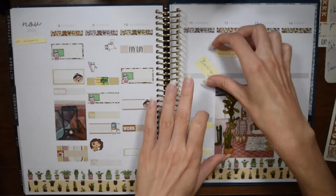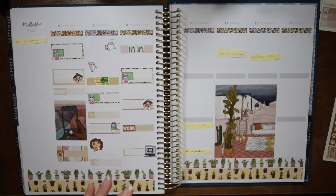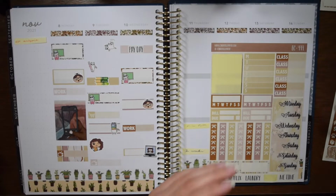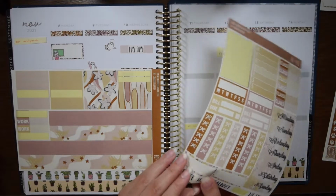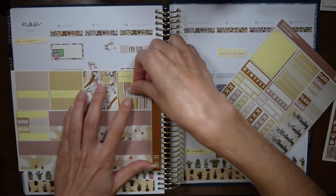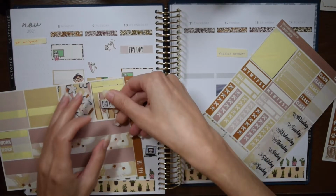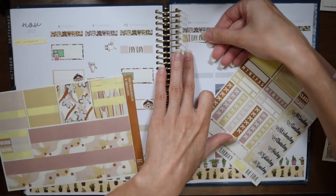Thursday. We both had the day off, so I'm going to use the day off script from Le Kit. And I'm going to put that on some sort of label. Or maybe washi? Yeah, let's put it on washi. Why not? There we go. And then this was the day that we went hiking.